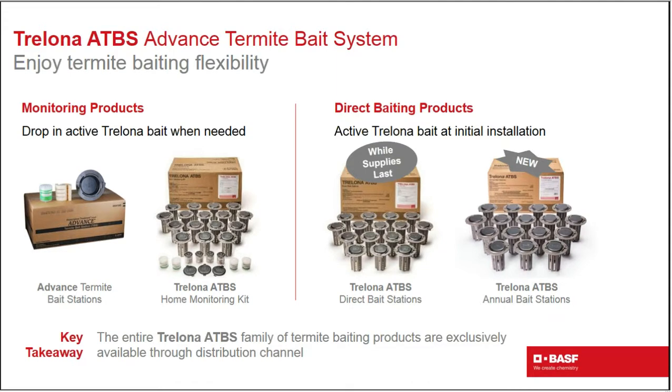This Trelona Advanced Termite Bait System portfolio is a complete portfolio that offers you both monitoring as well as direct baiting products to support your service offerings. All of these products are, of course, available through the distribution channel. So on the left side of your screen, you see that BASF is committed to support monitoring products with two offerings, the Advanced Termite Bait Stations as well as the Home Monitoring Kit. For both of these products, the stations are installed and inspected at regular intervals until termites are discovered, and then active bait is placed in to treat when needed.